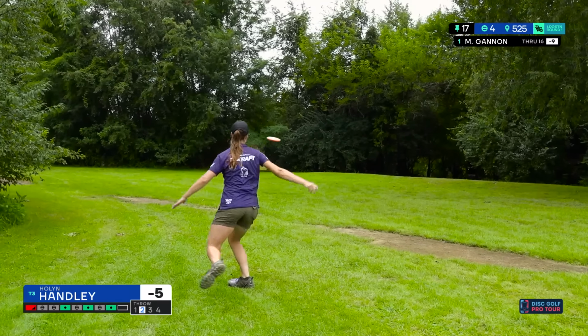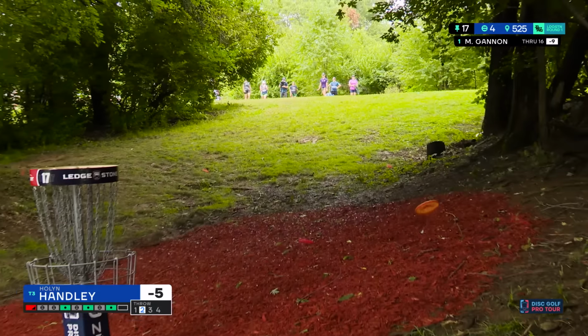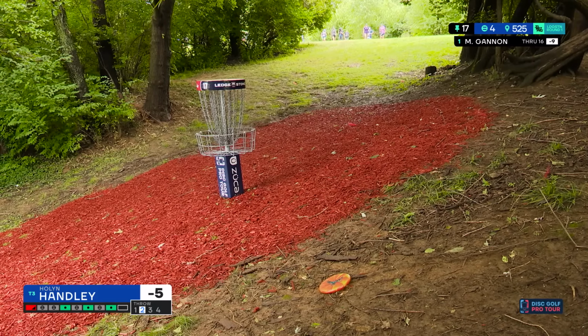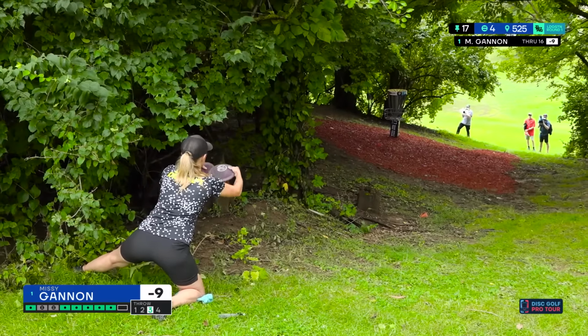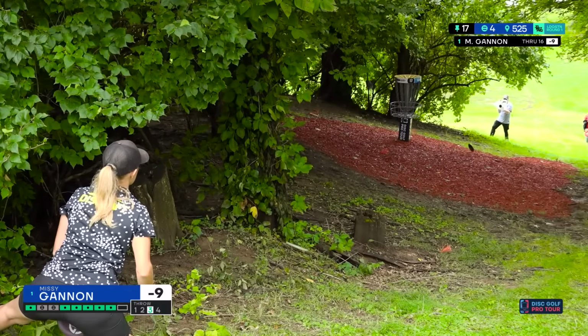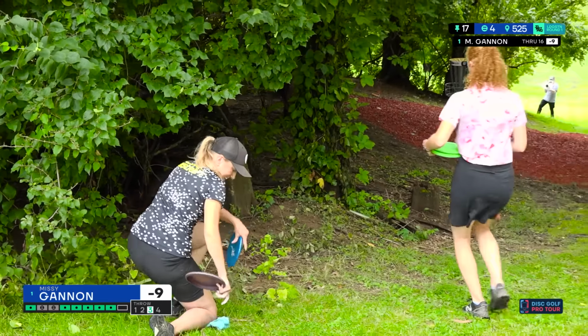Holyn able to throw a backhand putter shot. Unreal. It's so easy. Disc golf is easy. She can see the basket. Is Missy running it? Unclear. I feel like that was a layup. Must have been kind of pinched.